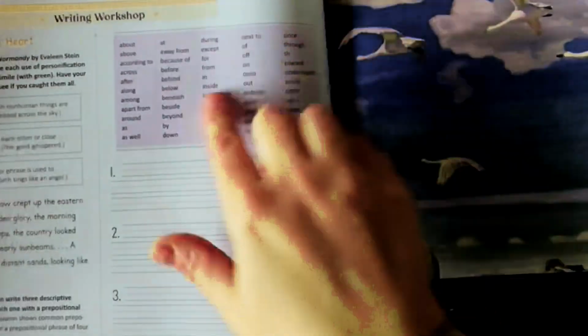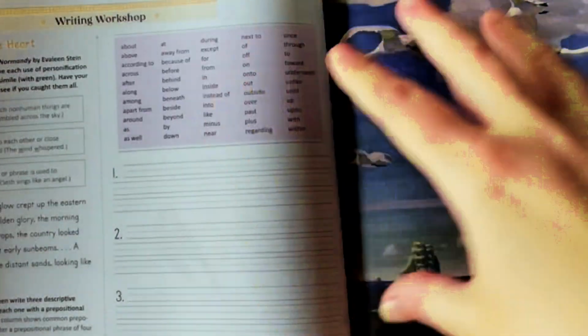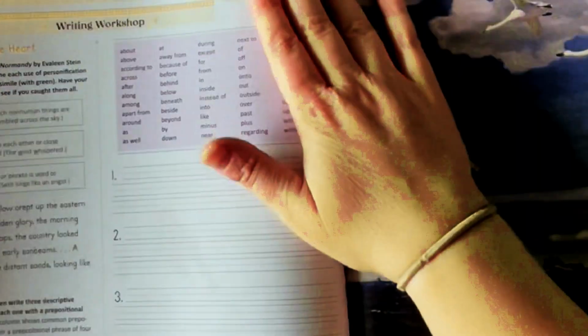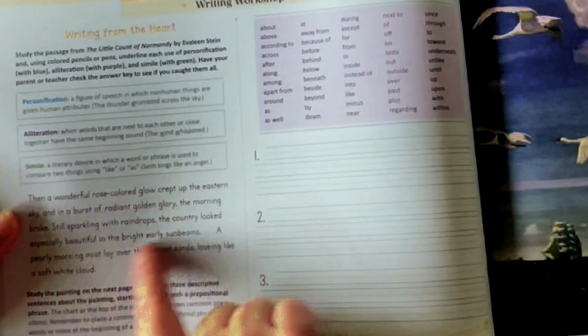So this is good. Here are your prepositions. These are the phrases that you should start with. This is one type of opener. So I like this. Personification, alliteration, simile, they're finding it in this paragraph and underlining it. So that's good. Okay, I like this.